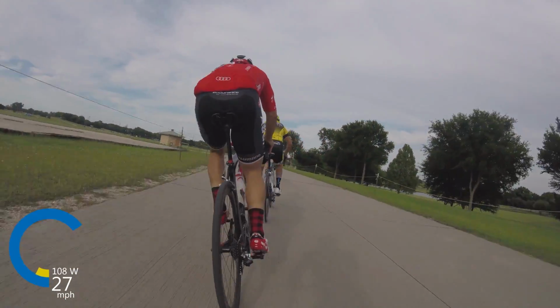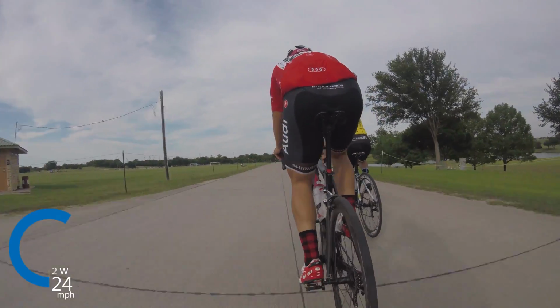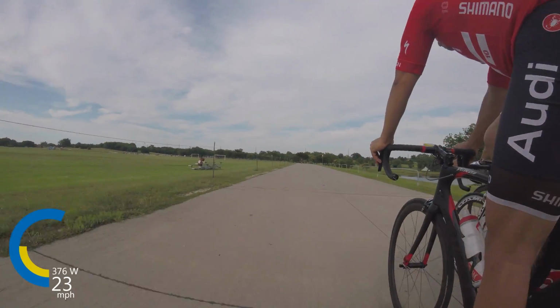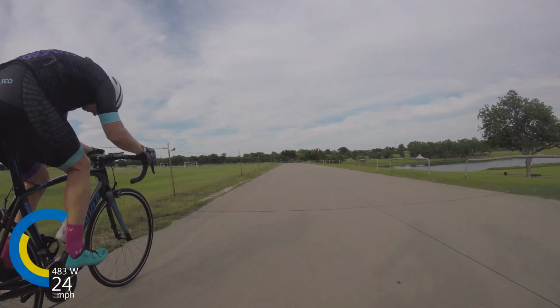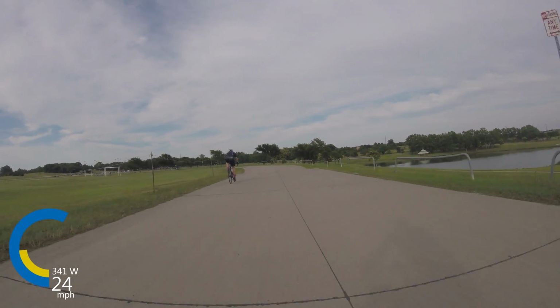Every little piece of energy is important. If you're the strongest guy in the race, you can afford to burn some matches. And see, again, we're slowing down here. I don't want to be in the front, but it's going so slow that I don't want to break either. So I just find myself at the front.